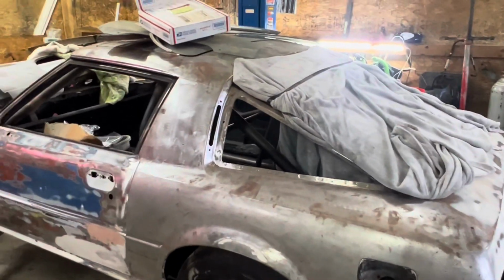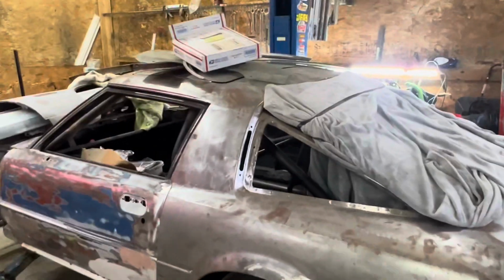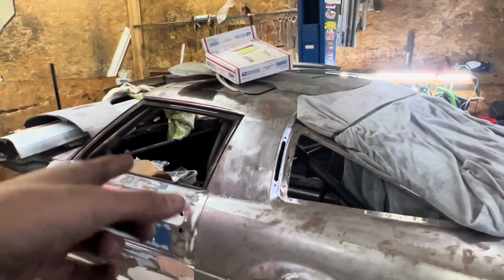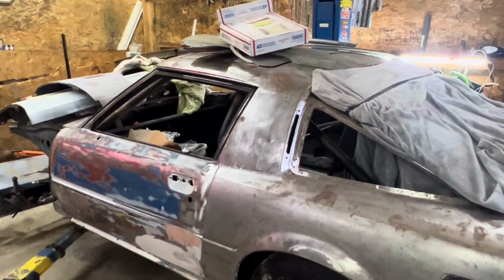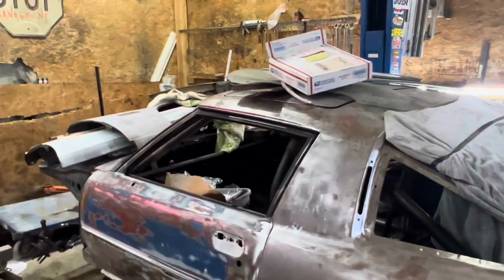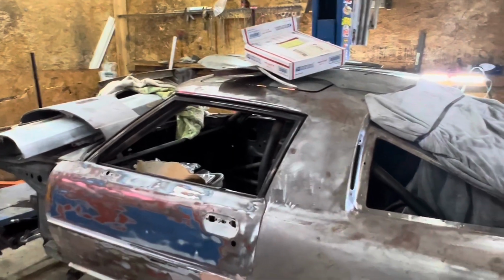So, like I said, rod and piston 5.3, Powerglide. It's going to be a purpose-built backside car. It's going to be on methanol, Force Performance twin 78, 75s. So it should roll out.